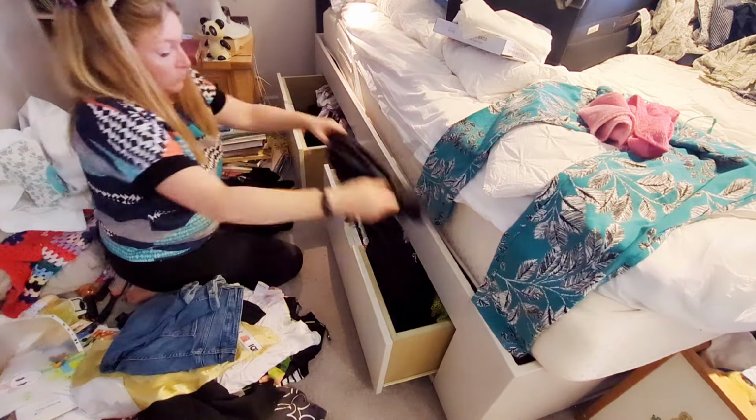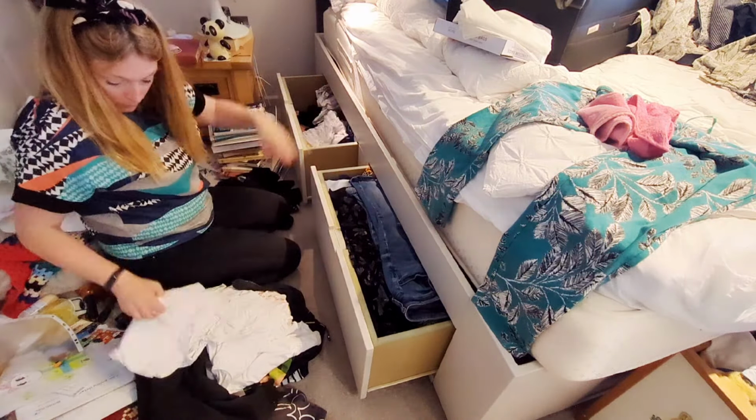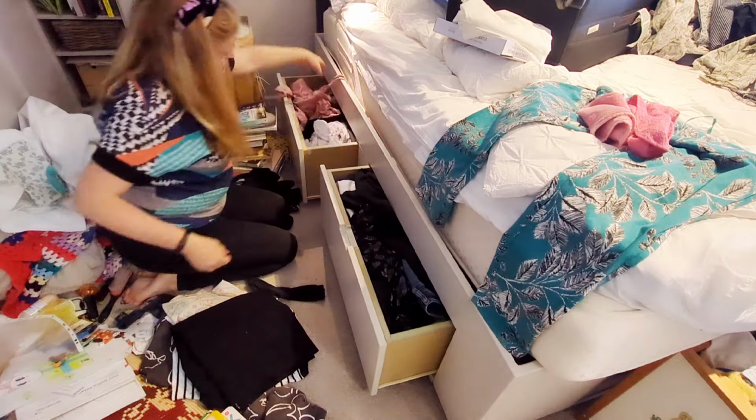So I managed to get rid of quite a few things. Loads for the rubbish bin and then loads for charity. And I'm not going to worry about some of these things for my sale. I'm just going to put them in my black bag and they're going to be taken to the charity shop.